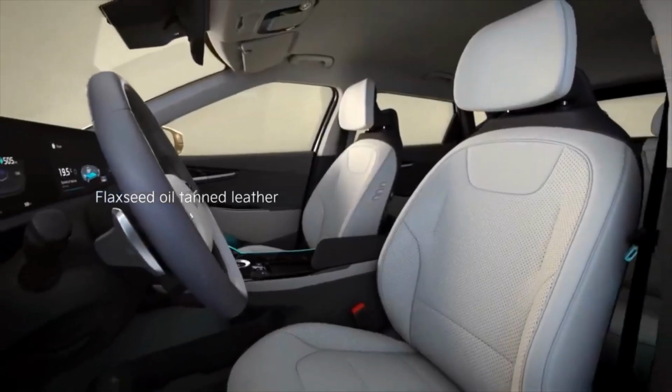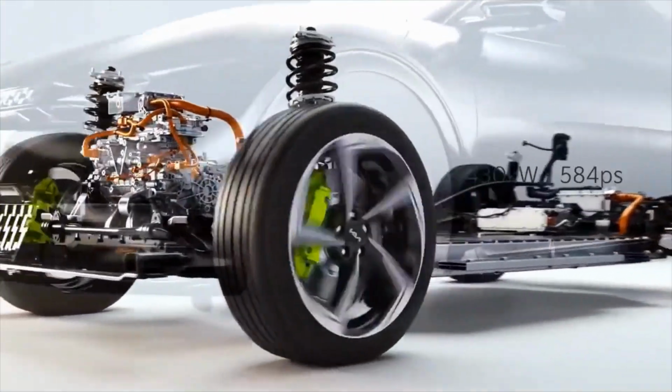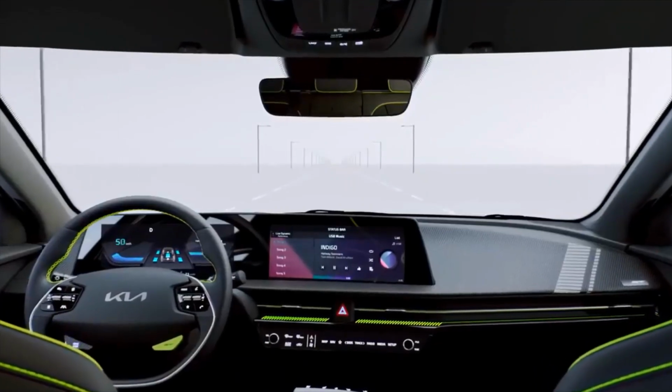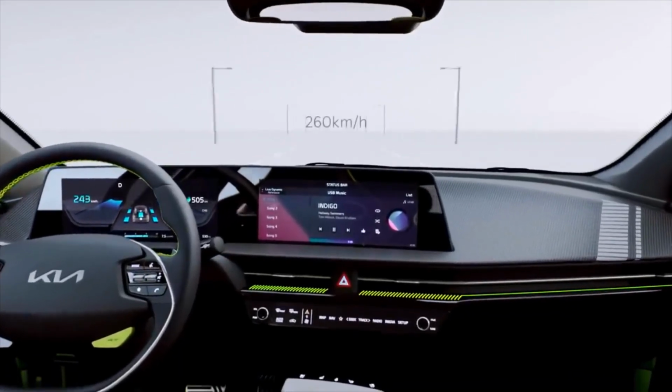Speaking of range, the leggiest EV6 is the rear-drive, 77.4 kilowatt-hour version, which is rated at 316 miles on the WLTP cycle. The equivalent Ioniq only manages 290 to 300 miles, though we expect both to be rated at closer to 260 miles by the EPA.